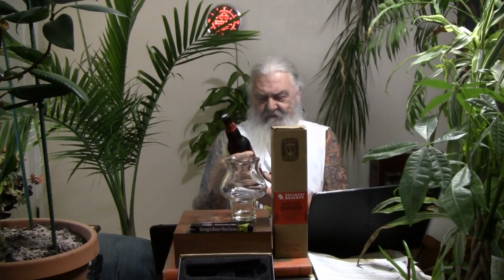Beer Advocate has it listed as a 9.4%er, 40 IBUs, and it was released in September of 2010, and that's what I am getting. It says here August 30th of 2010 for a bottled on date. So, big 22-ounce bomber, and guys, I've had this in the cellaring fridge downstairs since 2010. Long time. Not quite 9 years, but pretty close.